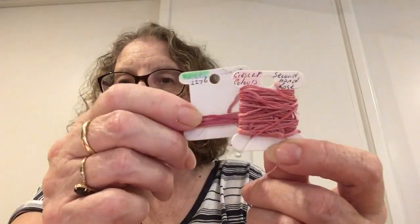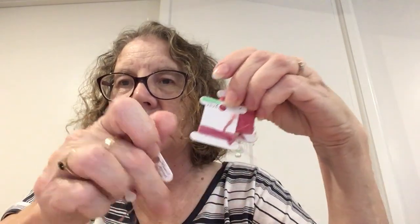Now I'm not sure, because I've got them all in this beautiful project bag, I'm not sure where the dye lots have changed because I actually had some of these in my stash. So that's the second-hand rose, and that's Crescent Colours. So obviously I've had that a long time. And this one's Camellia by Weeks. And then you add the 371 DMC. So those 3 colours are in the flowers. And then it needs the Collards by Weeks for some of the leaves. So I've got all that just to play with and get it done.